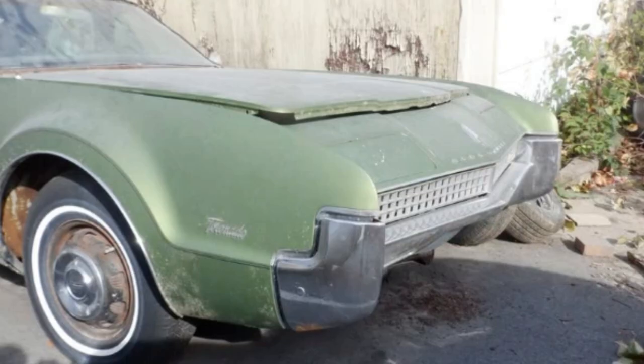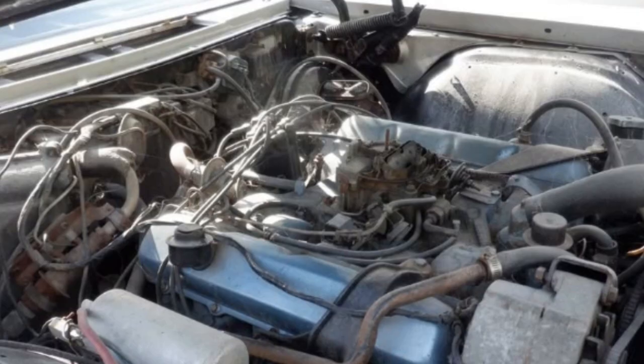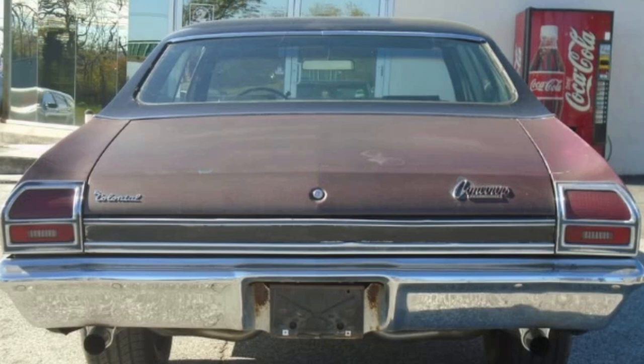The interior is well maintained with functional power seats. The car recently passed an out-of-province inspection and is registered. The owner includes a car cover with a sale and is not interested in trades. Number 9. The 1969 Chevrolet Malibu Sedan 4D, priced at $6,900.